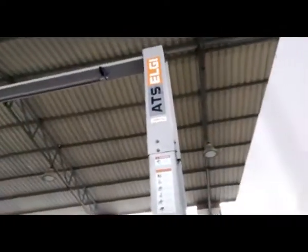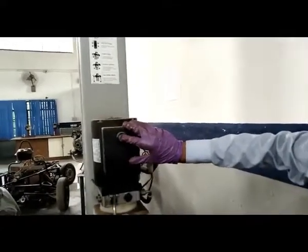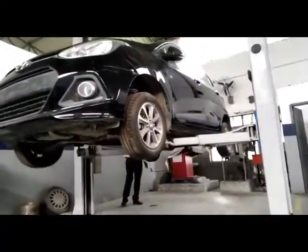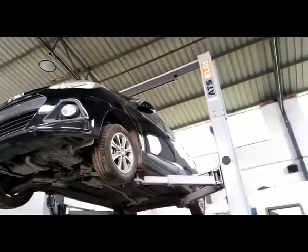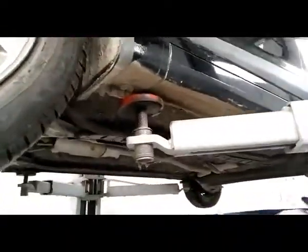Okay. Now to hold it properly, the arm is properly placed under the car frame. Okay. Then we switch it on, and it will automatically go to the upward position. Lifting point. So the four lifting points are there.